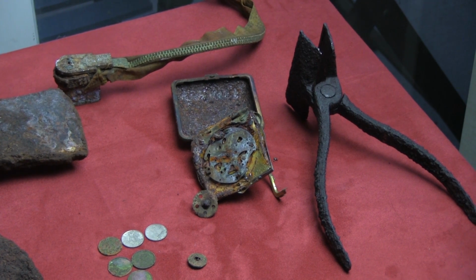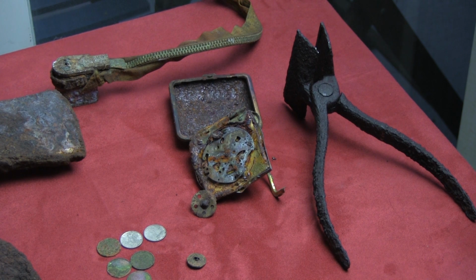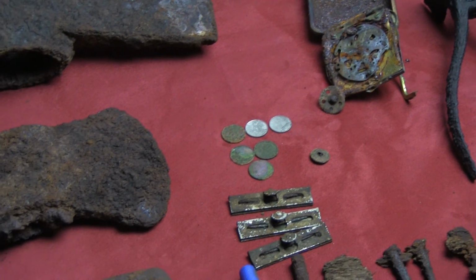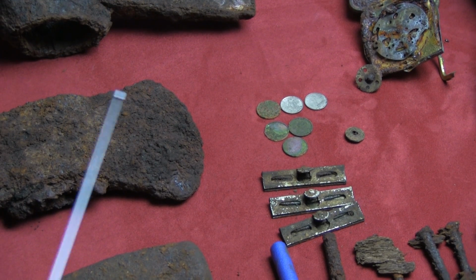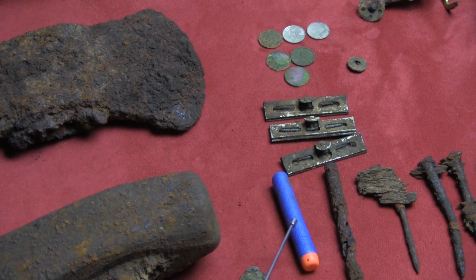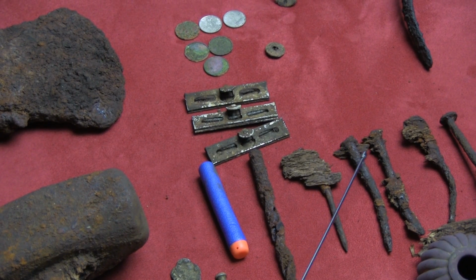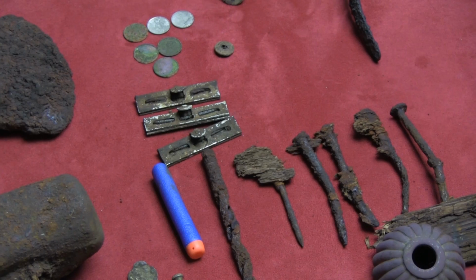Then I found this crimping tool. So basically what this tool was used for is to bend sheet metal. And we found that in the logging camp. Then we found some change and some weird things. Carrie found those weird things. We found a bullet. And we found some nails with still wood attached to them. We found quite a few of them. And that was away from the logging camp, in a new area.